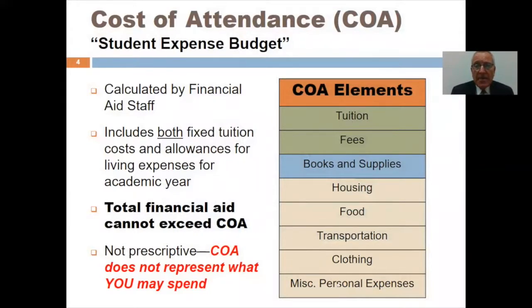It is calculated every year by the financial aid staff, and it includes both the fixed tuition fees, the costs that you're paying directly to the university to be here at the law school, as well as allowances for your books and supplies and your living expenses for the months of the year in which you're actually enrolled in classes. But it is only for that period of time that you're actually in classes. So if you're a full-time student, then you're likely only enrolled 9 months of the year. If you're a part-time student, you may actually be enrolled 12 months. The point is, full-time students are only actually getting financial aid to cover their living expenses for the 9 months of the academic year, but they still live 12 months out of every year. So you want to be a bit mindful of that.